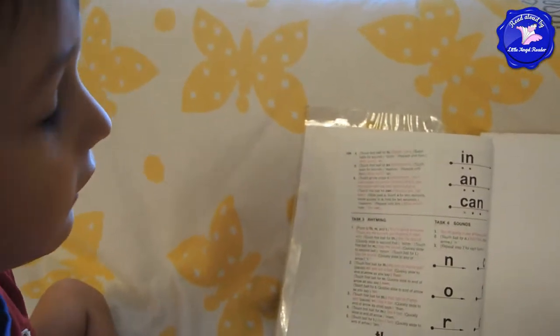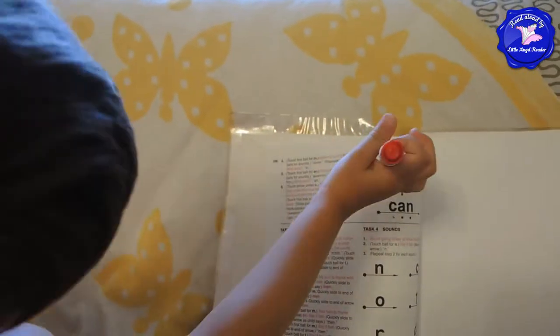Turn. The first sound is E, and the next sound is N. Say it together. In. Where's in? In. In the house. In the box. In. How about this one? An. Okay, an. An apple. And this one is? This is an. You just read an.